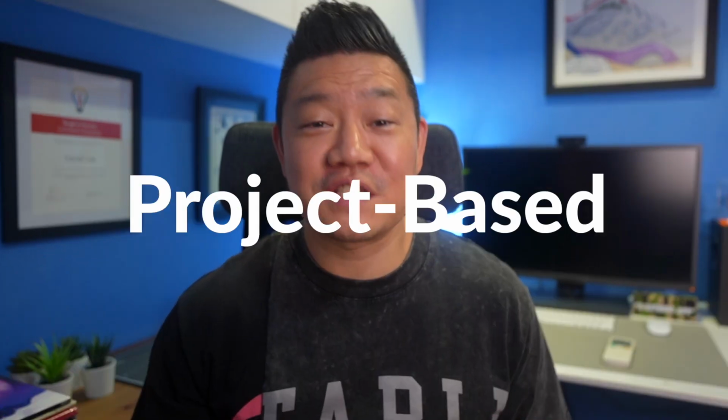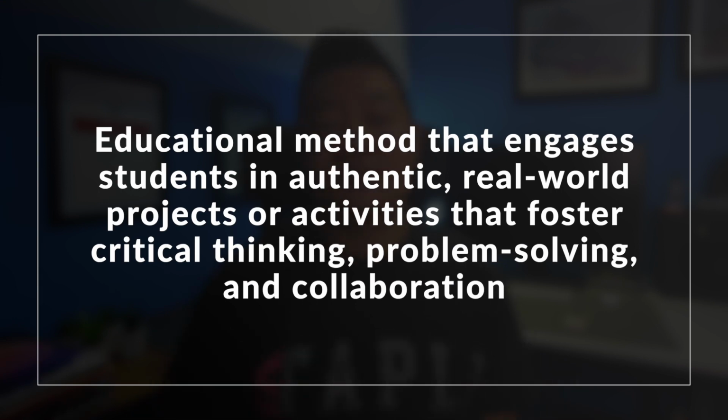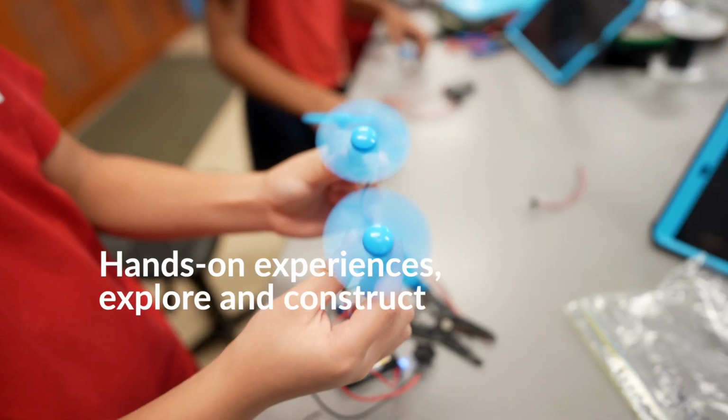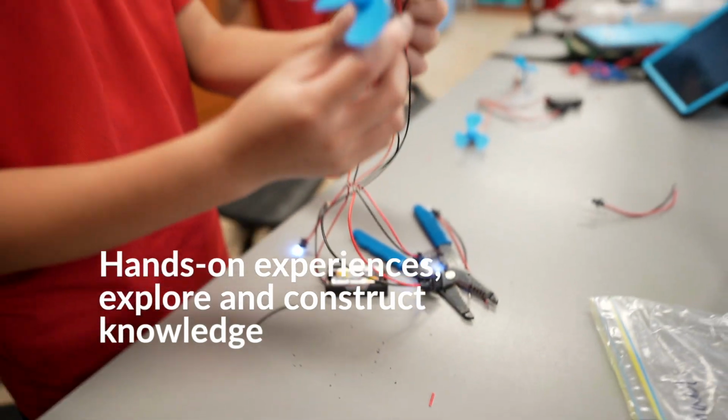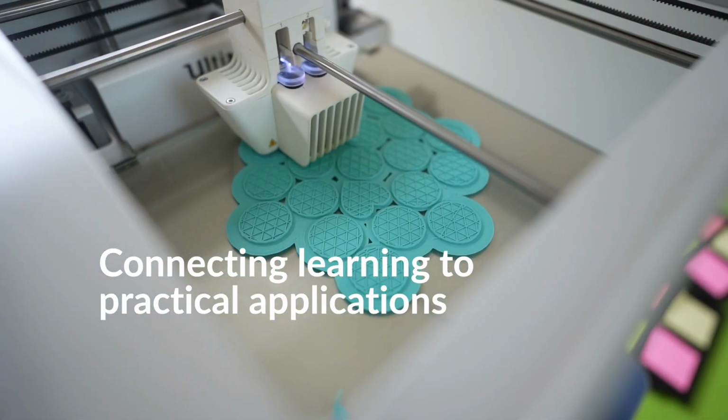We adapted a social studies unit by making it more project-based. Project-based learning is an educational method that engages students in authentic real-world projects or activities that foster critical thinking, problem-solving, and collaboration. It involves hands-on experiences where students actively explore and construct knowledge, connecting their learning to practical applications.